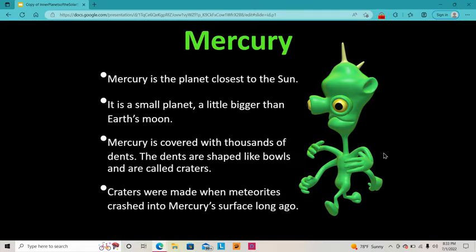So our moon has some of these too, and many planets have craters. Craters were made when meteorites crashed into Mercury's surface long ago. So you can actually find some craters on Earth too, and planets like Mars, and planets which aren't gas planets.